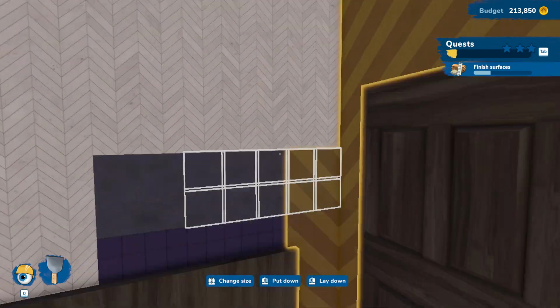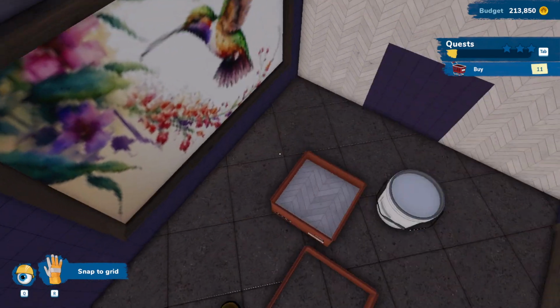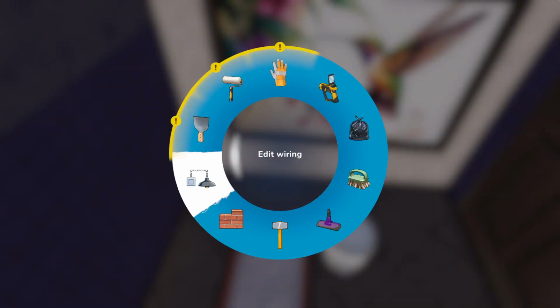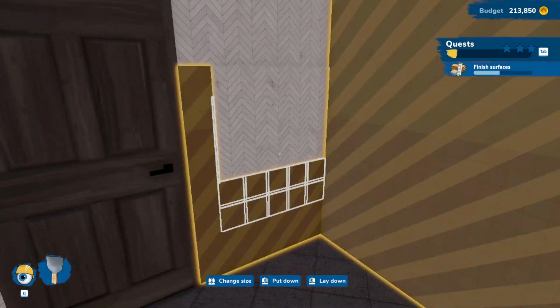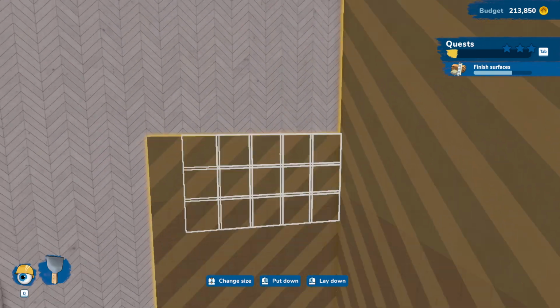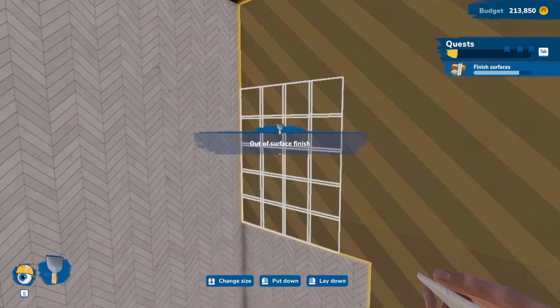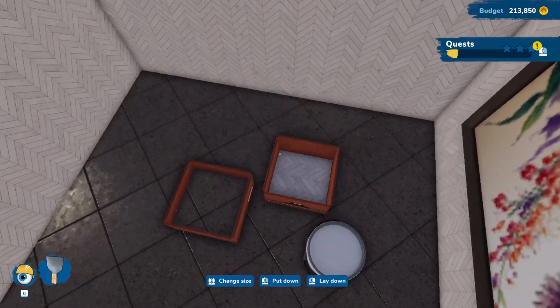Okay, it's kind of hard to see behind this painting. So let's move that over real quick, and then we'll put that there, and then we'll put it back. Alright. And then this on the rest of the walls. We also need to paint the ceiling. I'm just saying it so I don't forget. There we go. Grab this. Get that going. All over there.